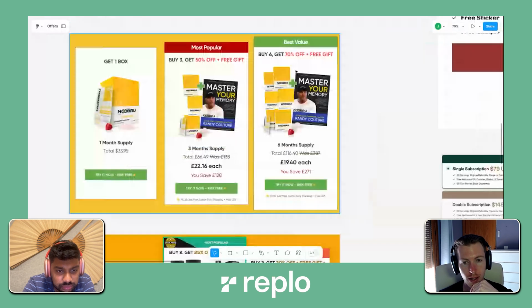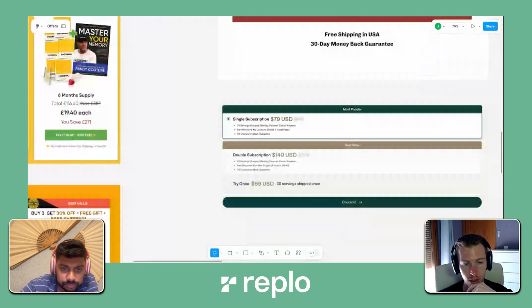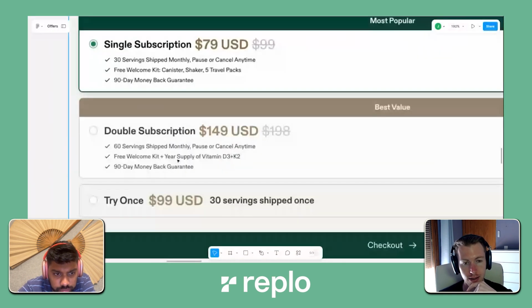I think the visual makes it much easier for the customer to see what they're going to get, right? But I thought this was interesting: they're adding different products as free gifts, but also this welcome kit, where you get the canister, which is like a tin where you take the powder and put it in a nice tin, a shaker, and then some additional packs of the same product.